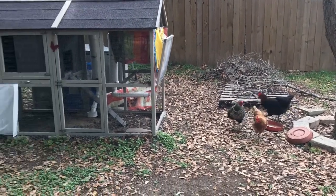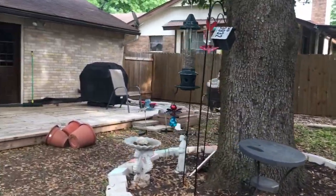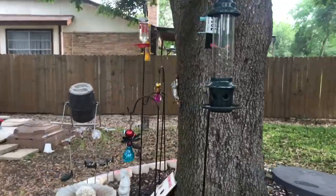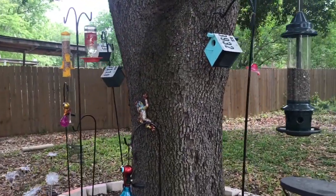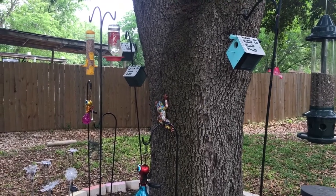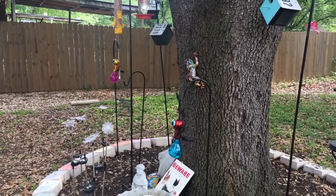So the new things that we've got going on, we have our little wren houses that have the license plate roofs. I have 3 of them. We've got a humming feeder. We've seen hummingbirds here in South Texas this past week. It's the very beginning of April. I hope you all had a great Easter too.